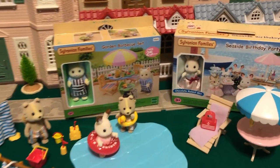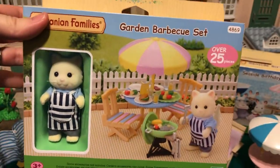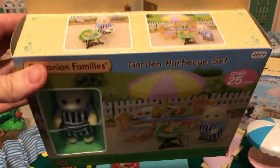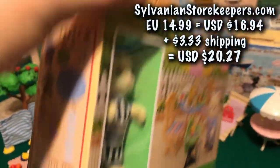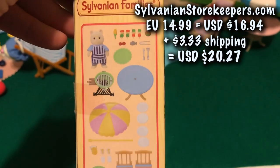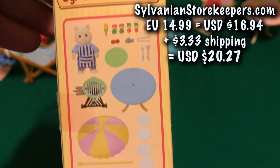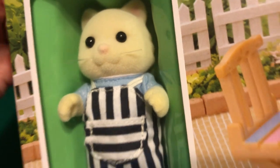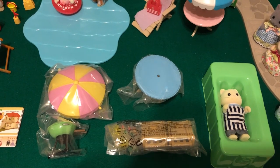All right, well, now we will open the garden barbecue set. Now, this isn't technically a Seaside set, but it's related, I think. And this also is from the Sylvanian Storekeepers in London. I'll put the price and stuff on the screen. I know that's always interesting to know. Came in 5 days. This whole shipment came in 5 days. Now, this one came out in 2016, but it's a re-release with the flat hands from a 2005 set that was put out, which was exactly the same.